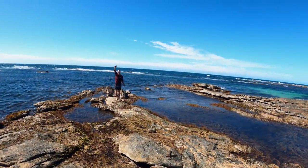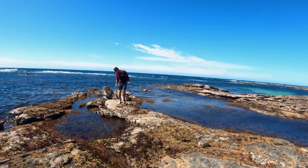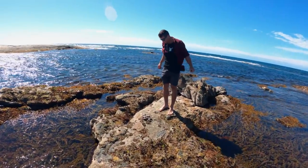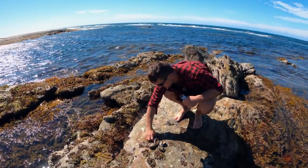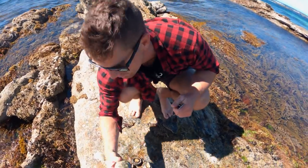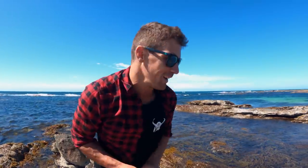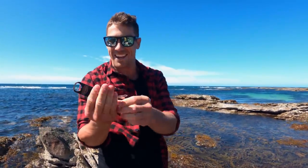What do you have there? Abalone fisherman! Look at that! Wow! Look at you go! Got a bunch. How did you catch it? With the bottle opener? With my car builder's bottle opener. Started using the key and I almost broke it.